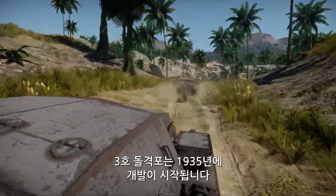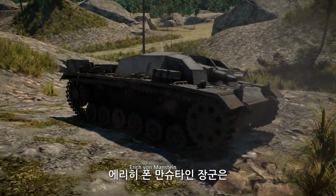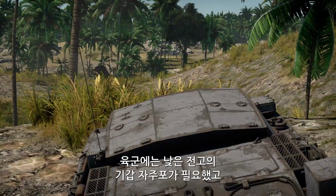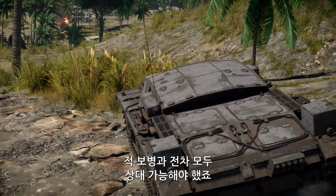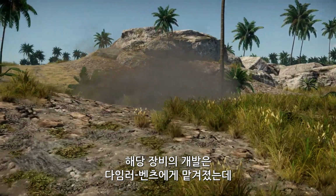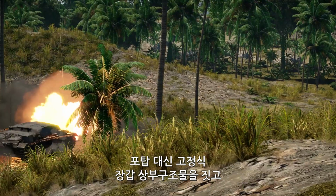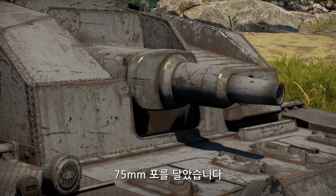The development of the StuG started in 1935. As the country was getting ready for war, General Erich von Manstein proposed the idea of an armored, self-propelled gun to support the infantry. The army needed a well-armored SPG with a low profile that would be capable of dealing with both enemy infantry and enemy armor. The task to develop this vehicle was handed to Daimler-Benz that had previously created a somewhat similar design for the USSR. Engineers built the vehicle on a Panzer III chassis, but replaced the turret with an armored, fixed superstructure that housed a 75mm gun.